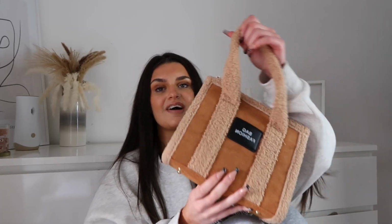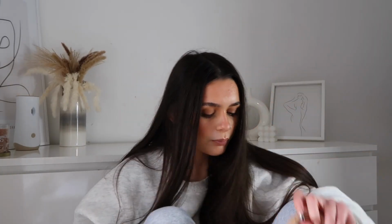The accessories out the way. I got this bag. It does come with a strap. When I was doing a TikTok haul of all of this, I was like, I don't know where to attach the strap. I was being so thick. It's literally there, the dangly bit, the attachment bit to attach the strap, and I couldn't work it out. You can actually hold this bag, have it as a crossbody bag, or even wear it as a shoulder bag.